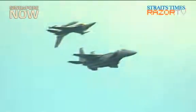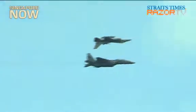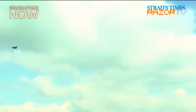Visitors to the air show can look forward to acrobatic stunts such as the inverted mirror pass, quadruple roll, and the integrated needle cross.